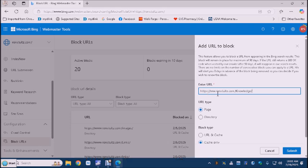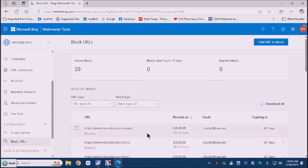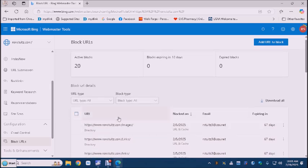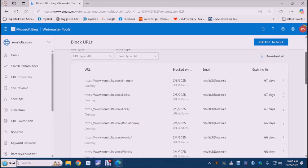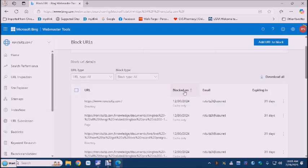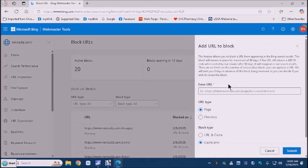I want to block everything with www. And here you can do the page or directory, the cache only. I'll do the page and cache only and see if it will in fact respond to that. I doubt it. It did. Block request got added successfully for 90 days. It'll let me do that. That is rather surprising. Although I don't see it in the block pages here. If I do a refresh, block pages, I see images, but I do not see it. It says it got added to the list, but I don't see it. As today, the block date, nope. Didn't it indicate that it had done it?